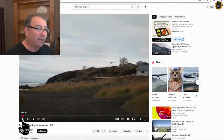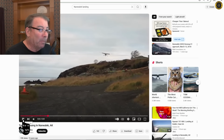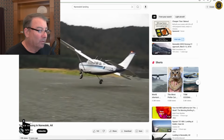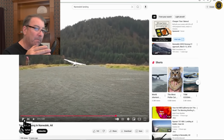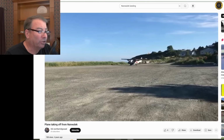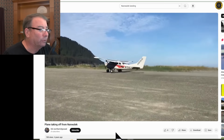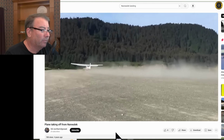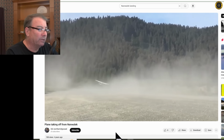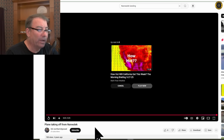Now here's a typical landing from 15 years ago, a great one-wheel landing. Looks like one of the company's 207s. Right on the right main as this runway initially curves around before it straightens out. Now here's a typical departure to the south. Again, that's a 206 with a belly pod. So you've got to take off towards the rising terrain. So once you break ground, you peel off to the right to remain clear of the rising terrain.